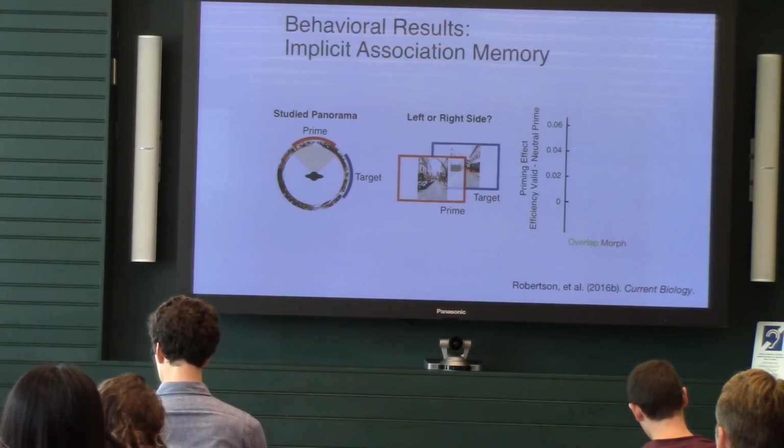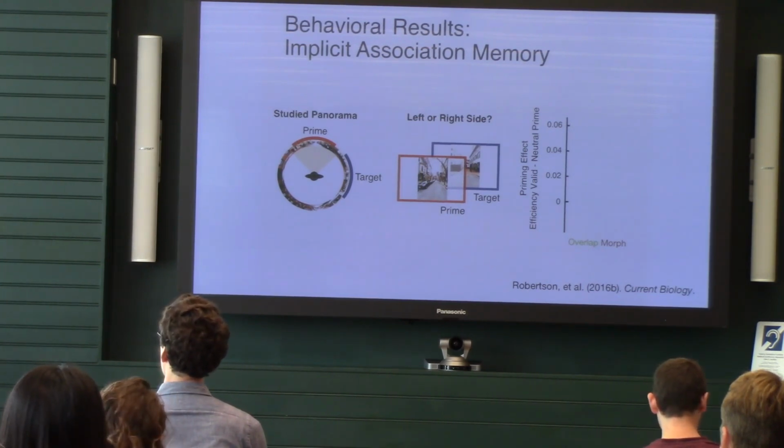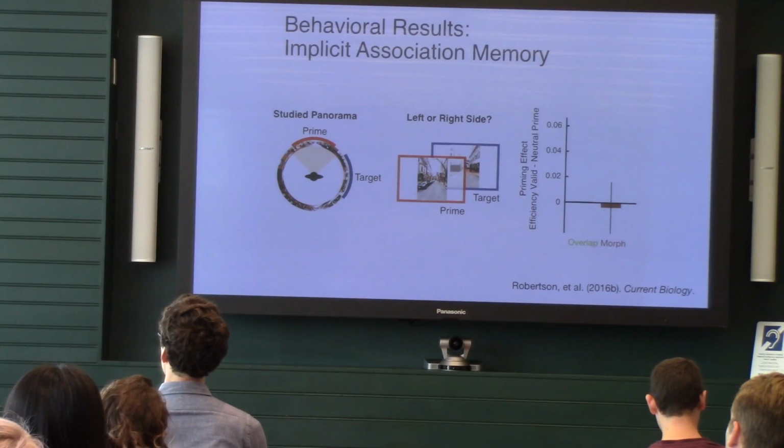And on some trials, that target image is primed with a very brief presentation of another image from within that same panorama. And we might expect that that prime would ping or activate the surrounding or connected fields of view within that network, as a function of if you know that those fields of view belong together in space. And what we found is that in this morph condition, there is not in any way a semblance of a priming effect at all.